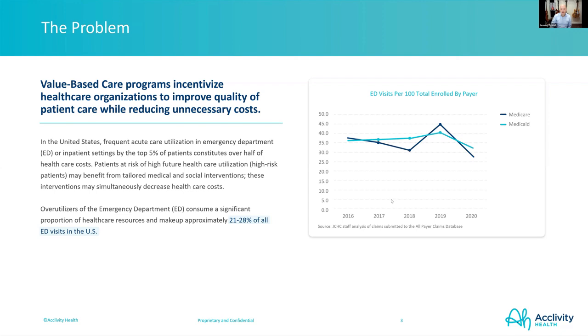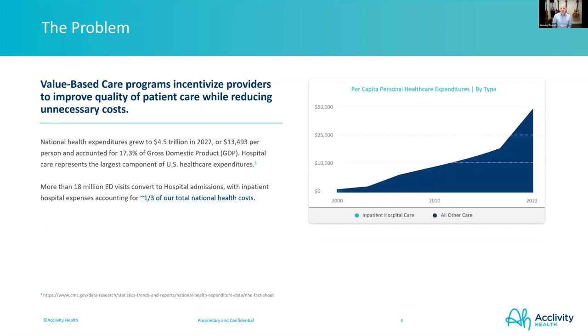One of the things you're calling out here is that across 100 total persons per payer, you're seeing about 40 as the number of emergency visits per 100 enrolled in each payer. And that in and of itself isn't the cornerstone of this problem. The real problem is that about a third of our total cost comes from inpatient hospital expenses, and more than 18 million of those visits convert out of the emergency department. So it is a gateway to many things that happen inside of the inpatient setting.